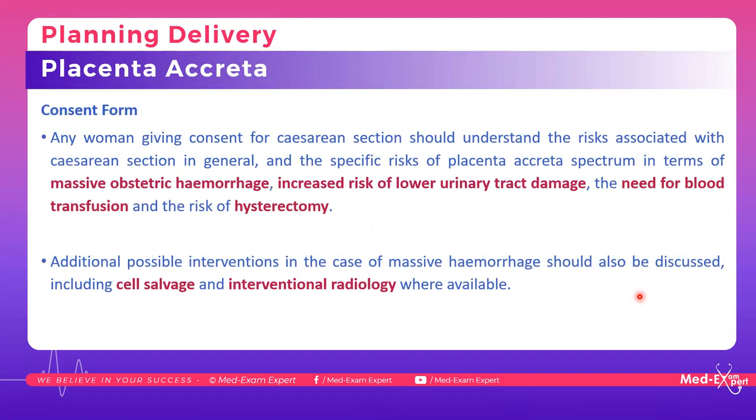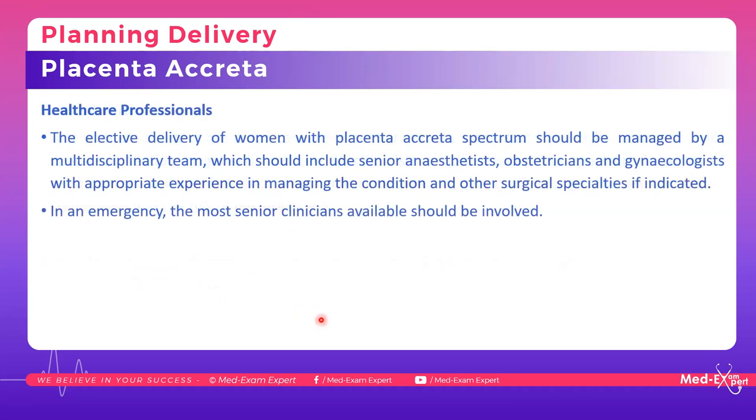The consent should include the risk of placenta accreta in terms of massive obstetric hemorrhage, increase the risk of lower urinary tract damage, the need for blood transfusion, and the risk of hysterectomy. Also, she should be consented about any additional possible interventions like cell salvage, interventional radiology. The healthcare professionals should be the most senior anesthetists, obstetricians, and gynecologists with appropriate experience in managing and dealing with conditions like that.